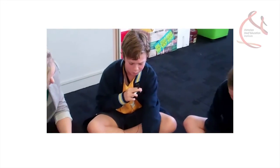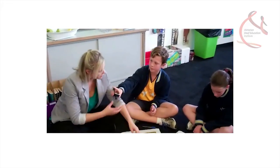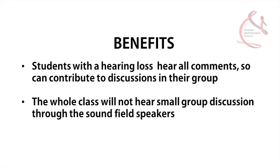Whoever is talking needs to have the FM or transmitter so that those with hearing devices can access the information being shared. Benefits. Students with a hearing loss hear all comments, therefore can contribute to discussions in their group. The whole class won't hear small group discussion through the sound field speakers.